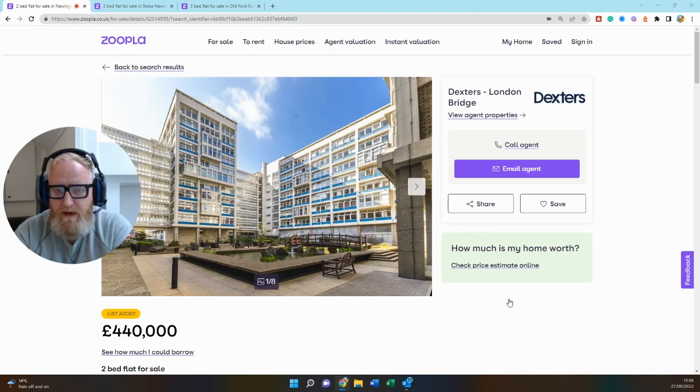So in our first category of up to 500,000, this 2-bed flat listed with Dexter's, their London Bridge office, on the market at 440 caught my eye. This is a development known as Metro Central Heights. It's actually a listed building by Erno Goldfinger, the famous architect, formerly an office development, converted to residential flats in 2002.